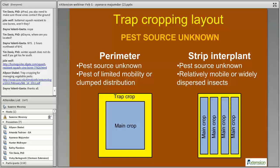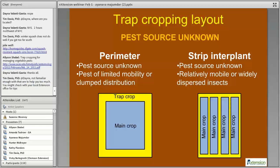But a lot of the farmers in Alabama and elsewhere have moved on to this strip interplant or kind of perimeter trap cropping, but with just two sides. And again, the idea is that there's minimum land in trap crop. Most of your land is in main crop, so you're not cutting away your main crop production. So there's different ways, and as you get experience, I've seen farmers become more and more creative about how they use trap crops, and the area starts to reduce, without giving up the pest management benefit. It takes experience to learn this system.